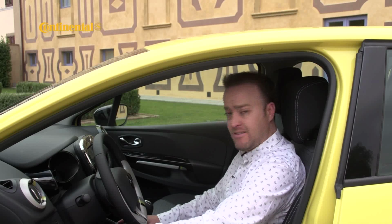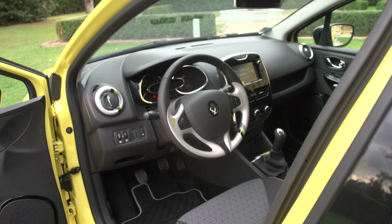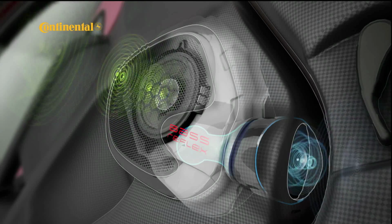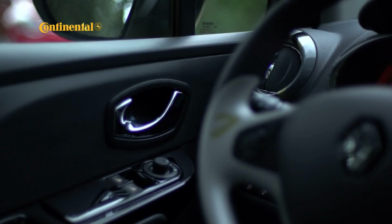It's got some useful tech, and what you see here is just the beginning. The Clio concentrates very much on the whims of its driver, so to that end it's included technologies like bass reflex to improve its sound system. It's not a new idea, but it's the first time it's been featured in a car in this segment.